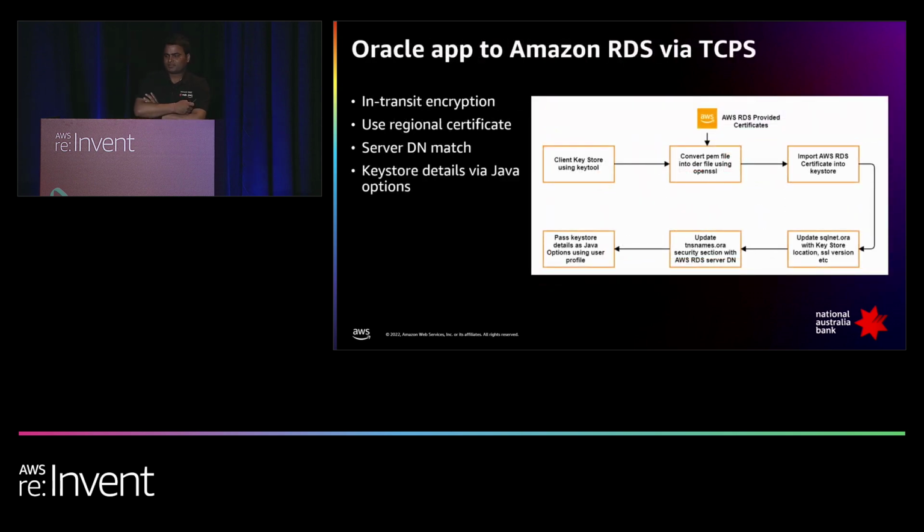Security is a very important aspect when we move into the cloud world. So we wanted to make sure that we connect to Amazon RDS over an encrypted channel via TCPS only. JKS, which is Java KeyStore, needed the AWS RDS certificate in its key store to connect securely. To achieve this, we wanted to create an automated process, so that whenever a new EC2 machine is created, JKS is ready with all the certificates for database connection.